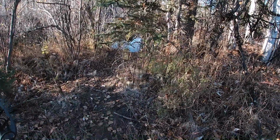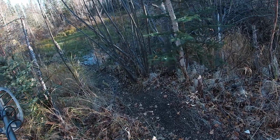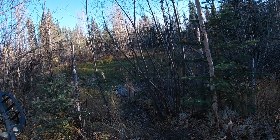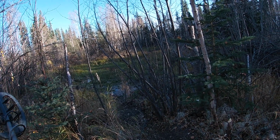Well, the beavers have made a nice little trail through here, going over to this, what's actually a mine shaft full of water. I guess they're using it as their own private pool.